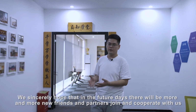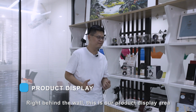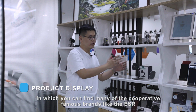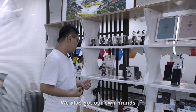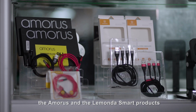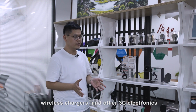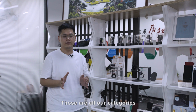and cooperate with us. Right behind the wall, this is our product display area, in which you can find many of the cooperative famous brands like ESR, Duxdusis, Nelting, and etc. We also have our own brands, Emeralds and Lemonda smart products. We have mobile phone cases, phone holders, various chargers, and other 3C electronics. Those are all our species.